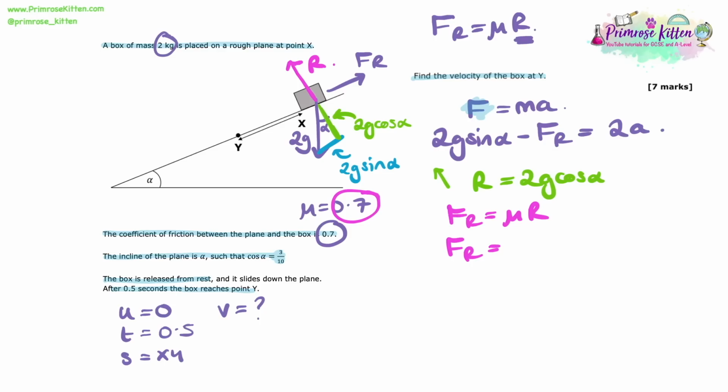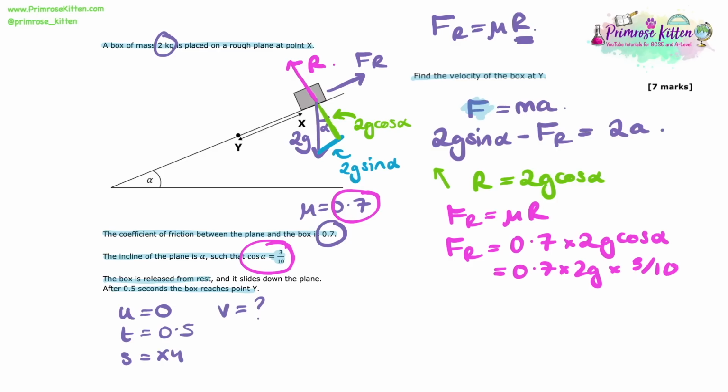So if we return now to that frictional force equation, friction equals mu times R, we can say that friction equals 0.7 times 2g cos alpha. We know what cos alpha is. We know that cos alpha is simply 3 over 10. So we just substitute that in place of cos alpha. Now we know that friction is equal to 0.7 times 2g times 3 over 10. Now putting that into the calculator, I end up getting 0.42g. And if you substitute in g equals 9.8, then that's absolutely fine, okay? There's no right or wrong here in terms of that.